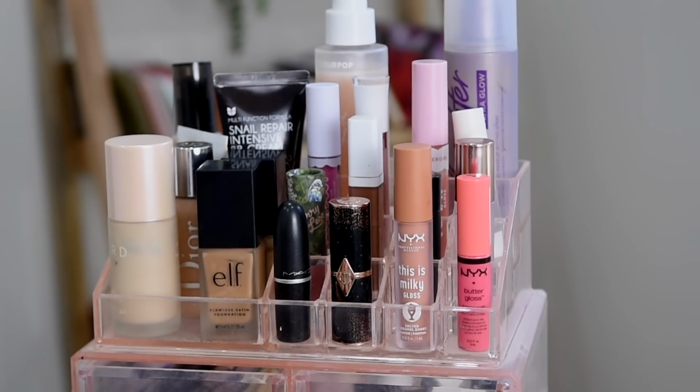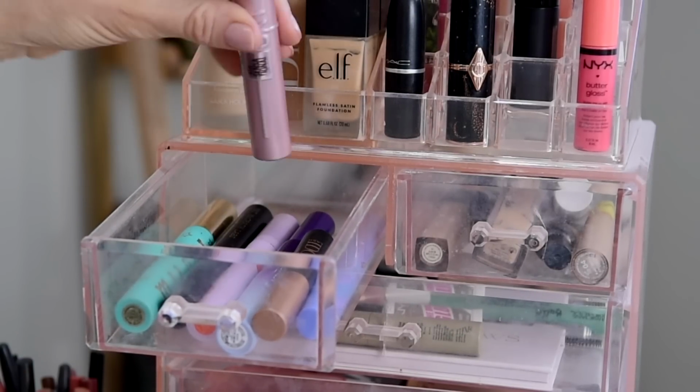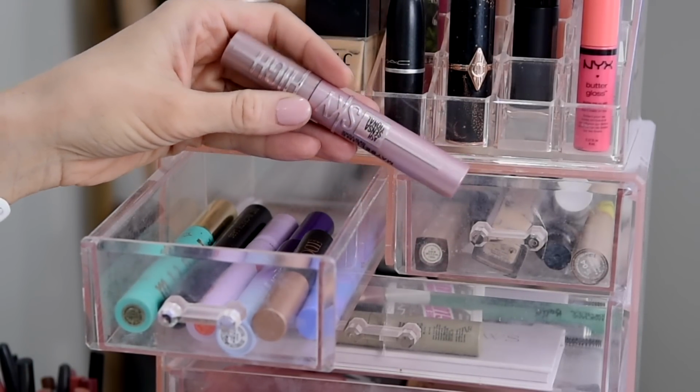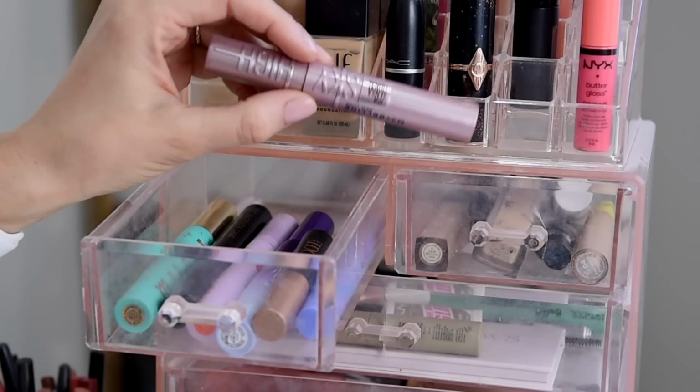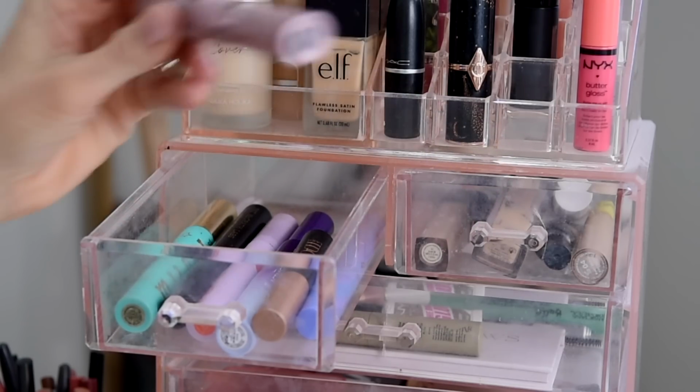All right, let's move down to mascaras. This is what I've picked out so far. I've got my Maybelline Sky High. I actually need to repurchase this. It's almost all the way out. This is one of the few mascaras that I actually use up completely. Love this stuff. It's so good, so water resistant.